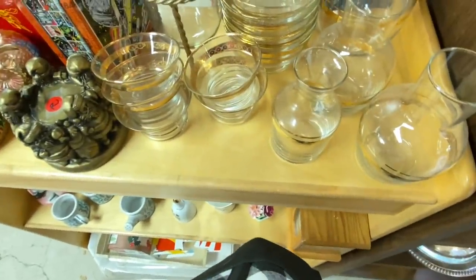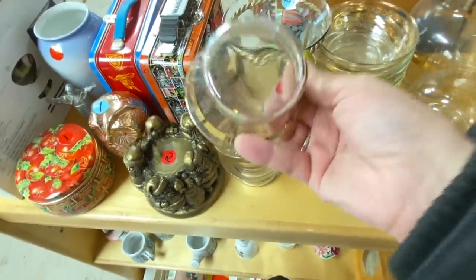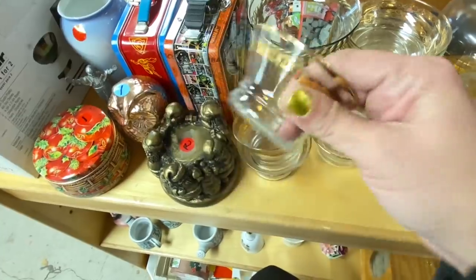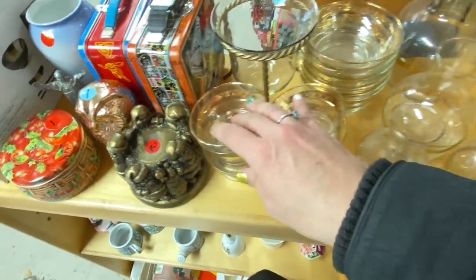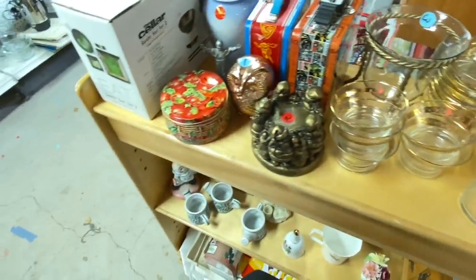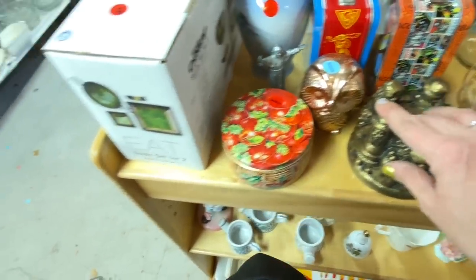And oh my goodness, guys. Look at this beautiful set. Okay, and that is an L in a single circle. So that is Libby 1955 to 1960. It's the whole set. Oh my goodness. All right, I'm going to be good. Don't eat it. This looks cute. No, big chip. Never mind.